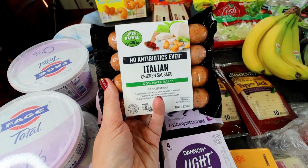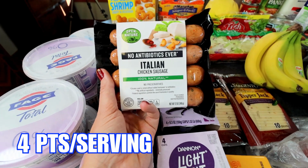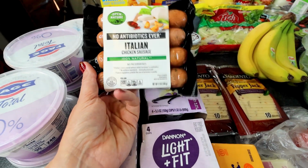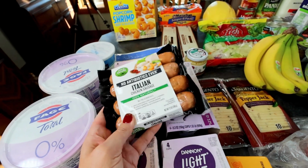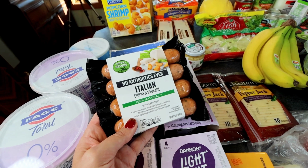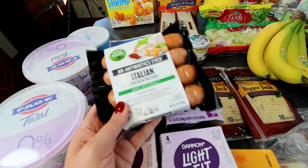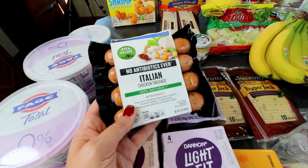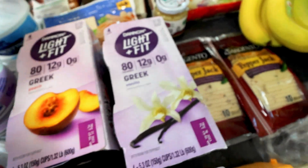Next up, got some chicken Italian sausage, or Italian chicken sausage. This is the Open Nature brand. I haven't tried this one yet, but the one that I typically use in my crockpot chicken sausage spaghetti squash, that was a mouthful, they didn't have, and so I'm going to try this one out in it. And it's the same amount of points, so hopefully that works.